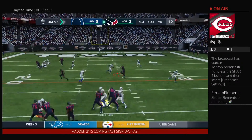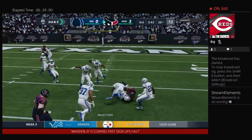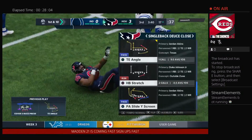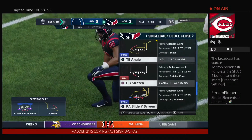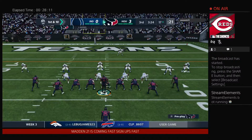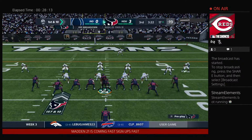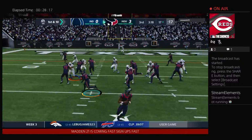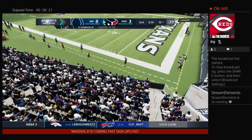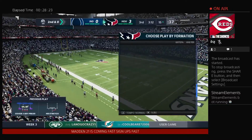Watson now to throw. And he'll find Akins there, complete. And he's going to have a first down here as he gets this one to the 17-yard line. 2nd catch for him today, and it'll wind up a first down. So from the 17 now, here's a 1st and 10. They'll run it with Johnson. And he'll be stopped after a gain of only a couple down to the 15-yard line.